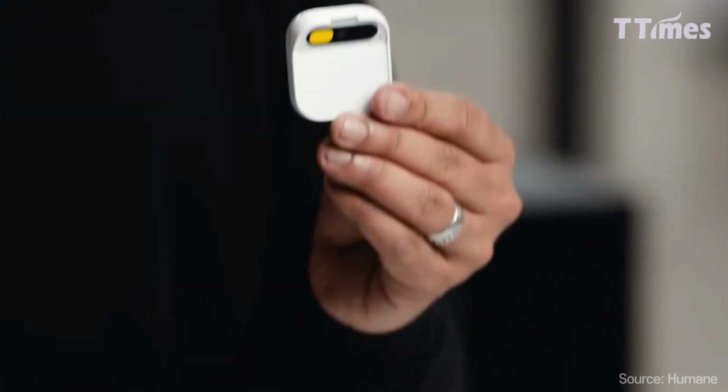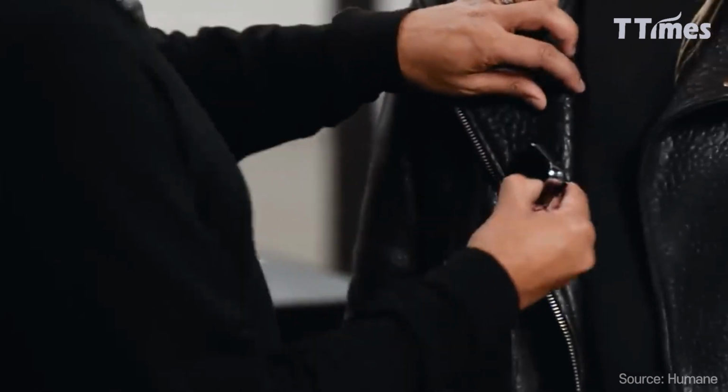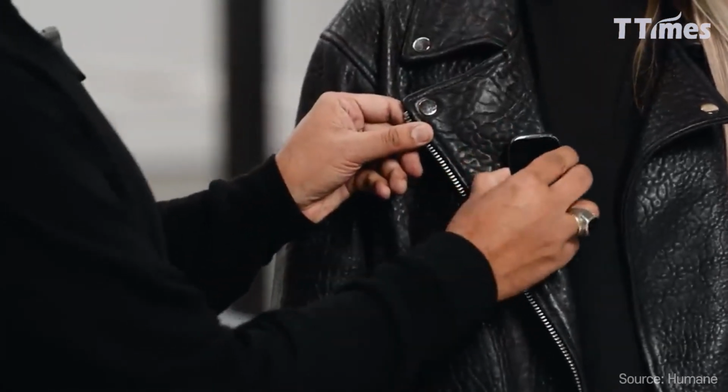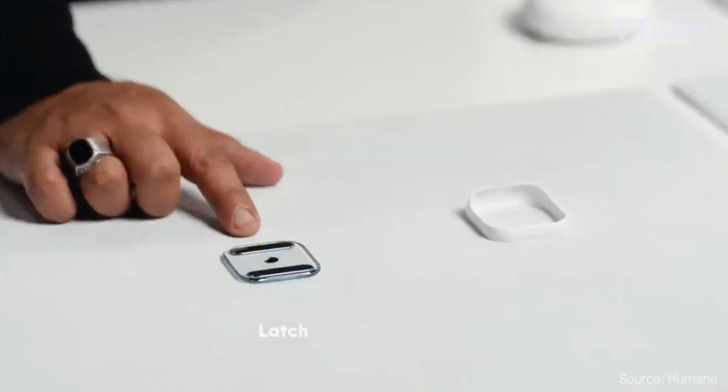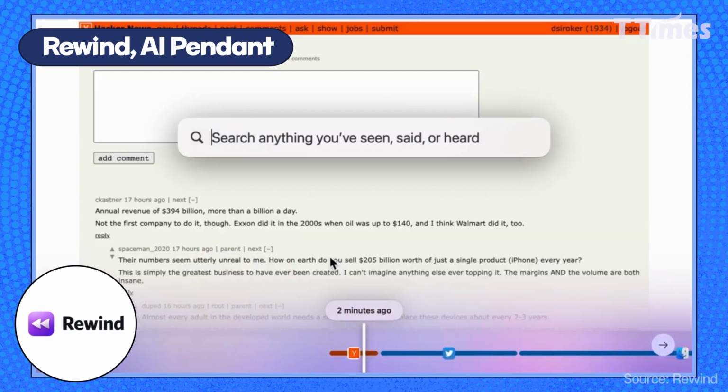AI Pin costs $699. Since it aims to completely replace smartphones, you'll have to pay for the device as well as a separate phone bill, which costs $24 per month. But you do get a separate phone number.